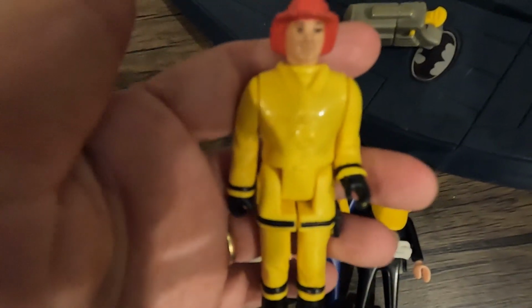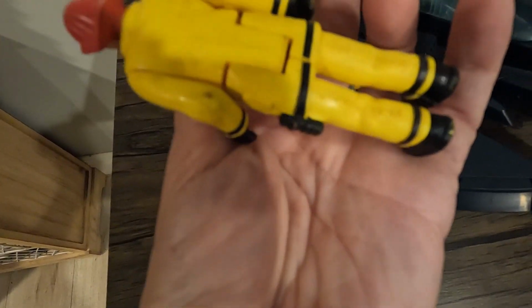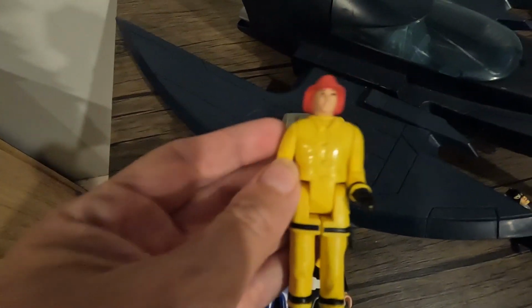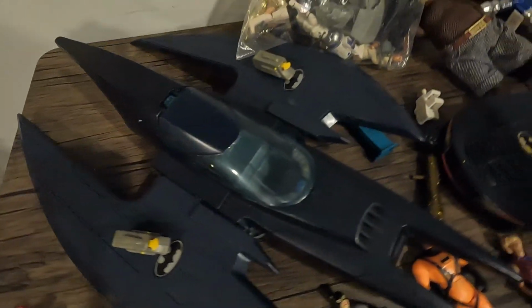And this is an old Tonka fireman, which I thought was really super cool. It says Tonka, and it says Tonka Corporation, but there's no actual date on it, so I can't find any listings on eBay. But I think he's cool. I think he'll definitely sell.